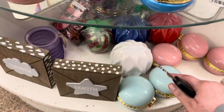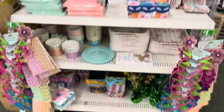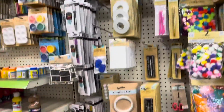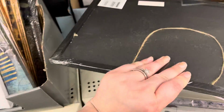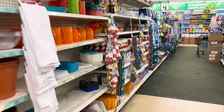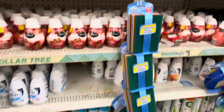This color. Those are new. They also have a lot of spring decoration here. A little crafting section. Nothing new that I see. These are new. These are cute. You can hold them and then you can put them in. A lot of decorating, organizing stuff. That's pretty much it, you guys, that I see.